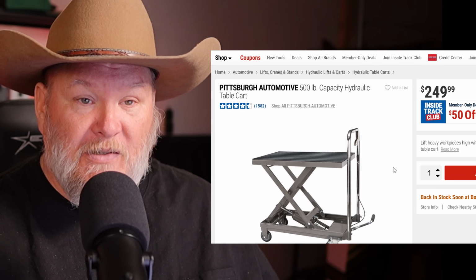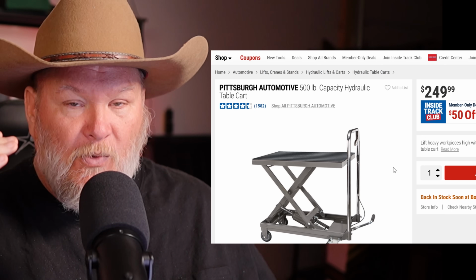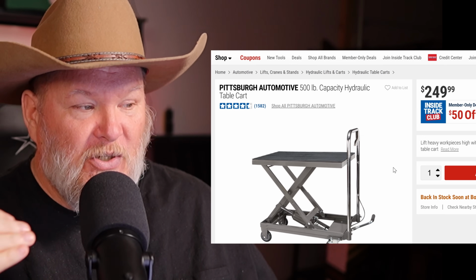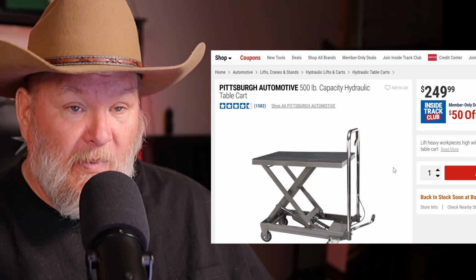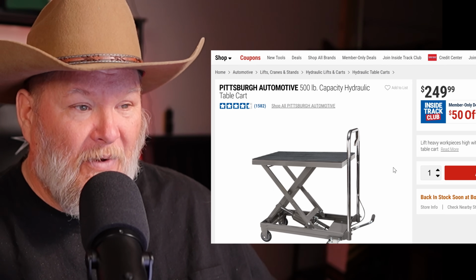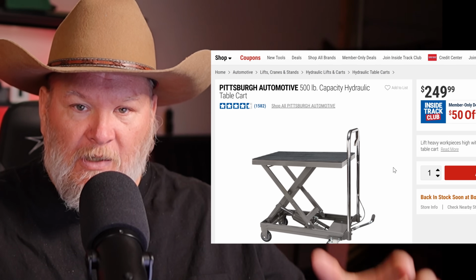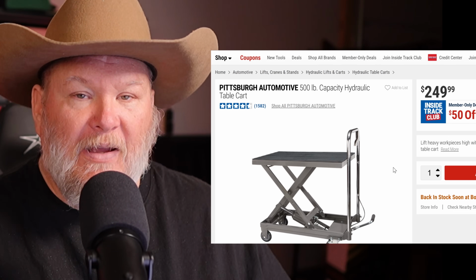I don't need 1,000. 500 is fine for most of the stuff I do, but getting up close to that bed, I have a 4x4 truck, and even that one doesn't get all the way up there, but it gets close enough. This one's a little bit lower, and you will find it annoying. But if you've got a 2x truck, something like that, or a half ton, you'll probably be fine with this. They work great as a side table, as a work platform, so you can raise and lower the workpiece to the exact height you need. Save your back. They are fantastic.